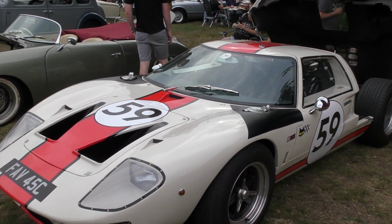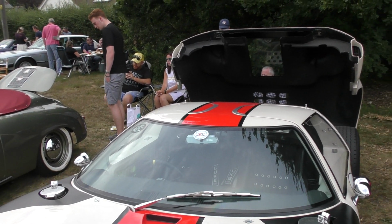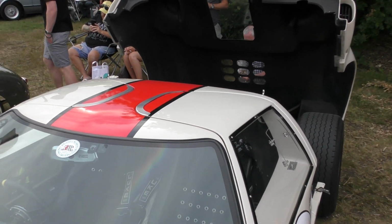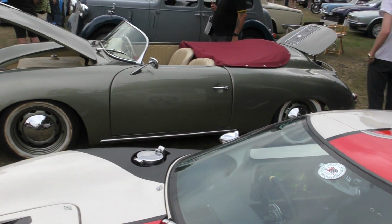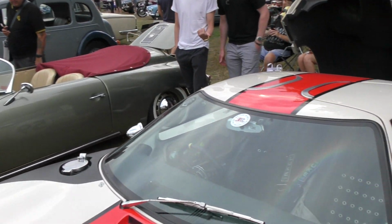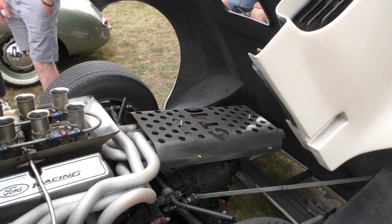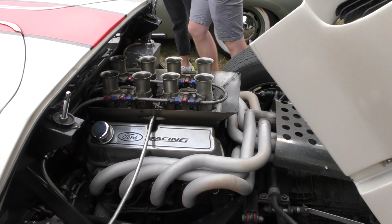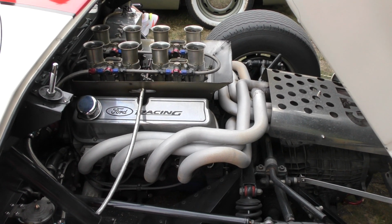I have sat in replicas, but I can't really shut the door because if you look on the top of it, the door is actually part of the roof. And me sitting in there, it really takes the top of my head off. I'll show you the engine. The original GT40s had a 289 Gurney Weslake in it. Most of these have got things like 302s or 340s in them.